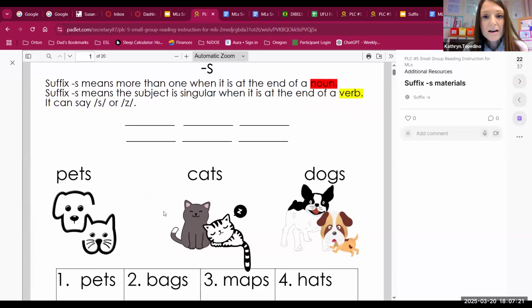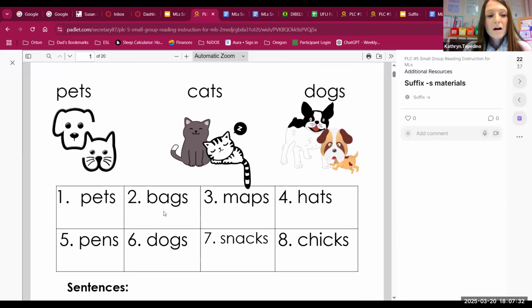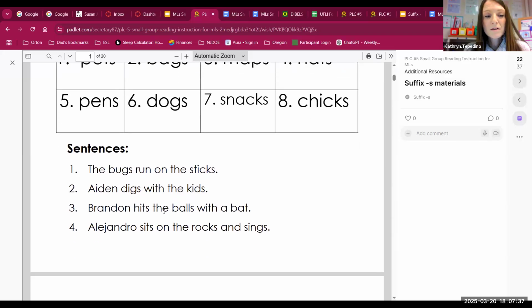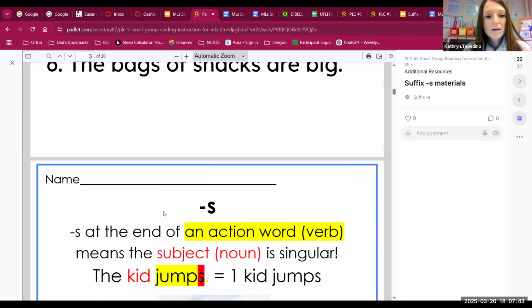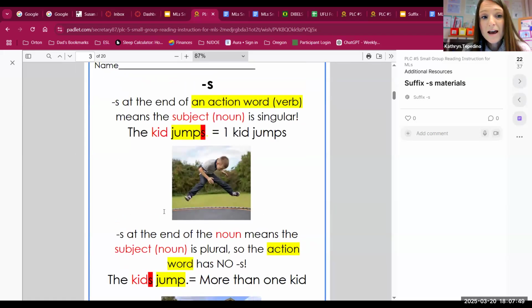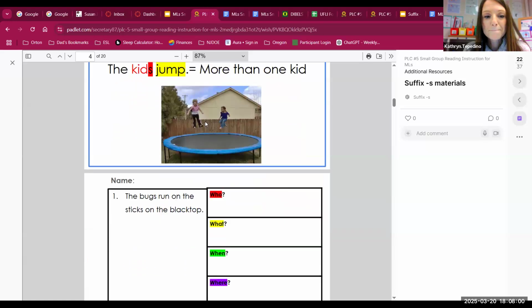So teaching the suffix S, how it means more than one, but if it's at the end of a verb, it means the subject is singular. So that can be tricky for our kids. It also has two sounds, the S or the Z at the end of a word. So there are some instructional materials in here for you, a little poster talking about the suffix S. I have the nouns or subject highlighted in red and the verbs in yellow, and then the suffix comes at the end of the word, so we highlight that in red as well.